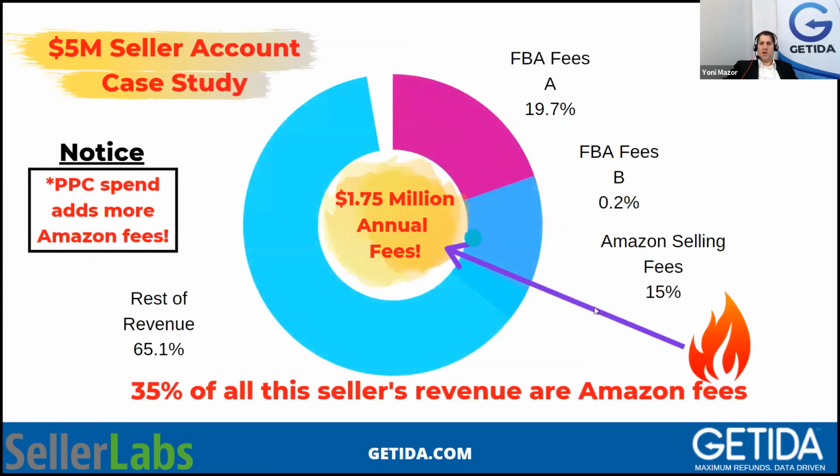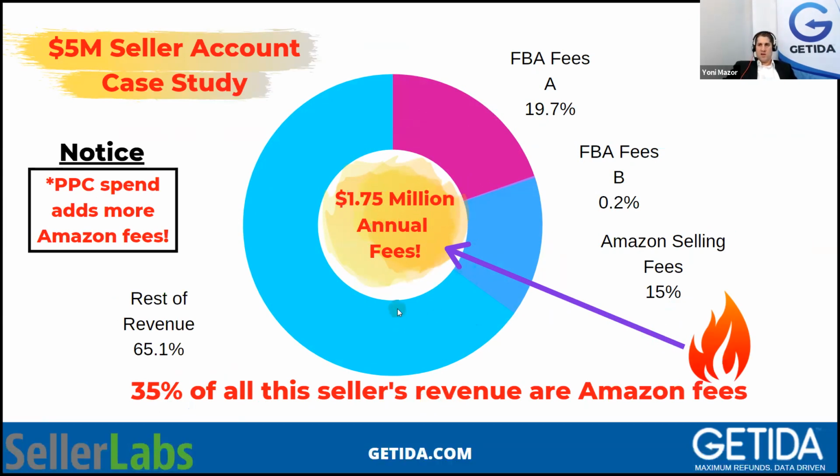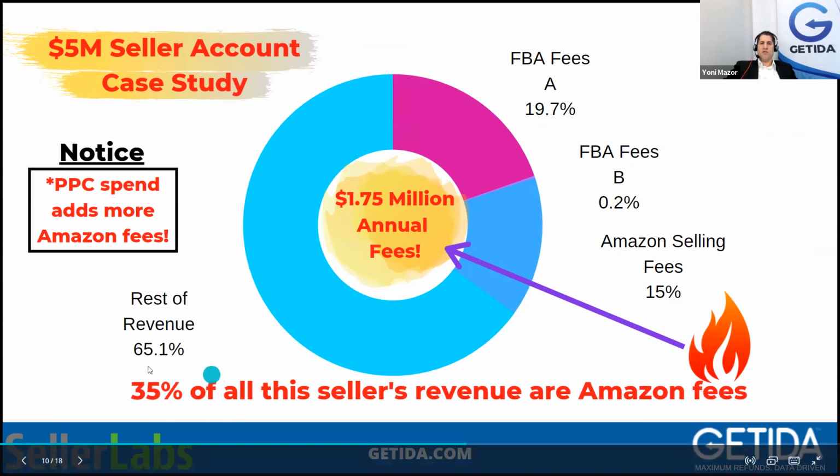So a quick summary here for your reference: you've got FBA fulfillment fees, pick and pack fees, regular fees, and selling fees. So it shows you that 35% of all the seller's revenue are Amazon fees, which are burning through the margin. So I recommend every seller watching this, know your numbers, know them to the bone, and see what your number is in terms of all the fees that you're paying.